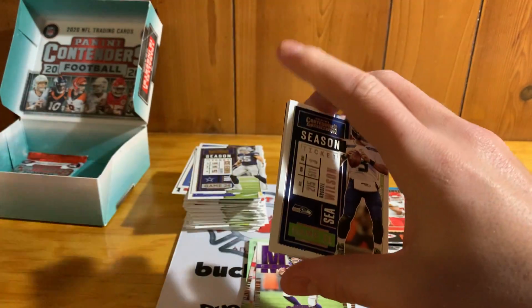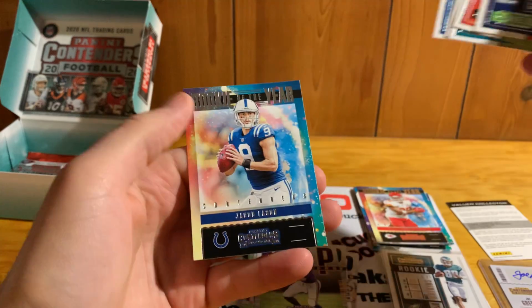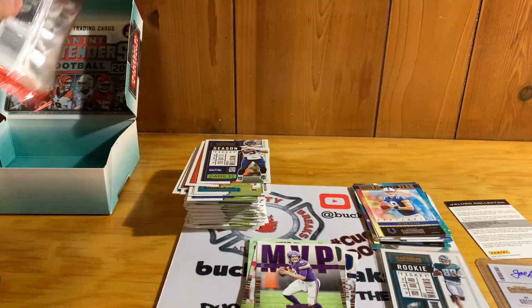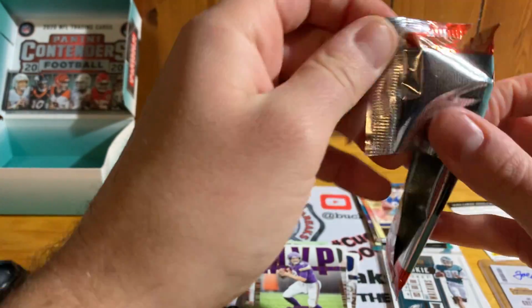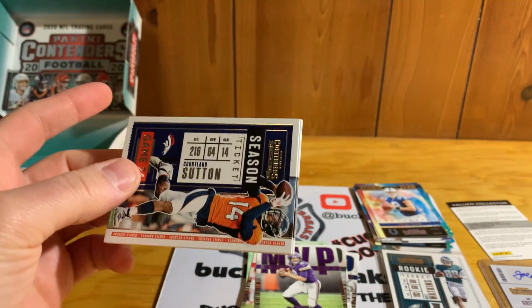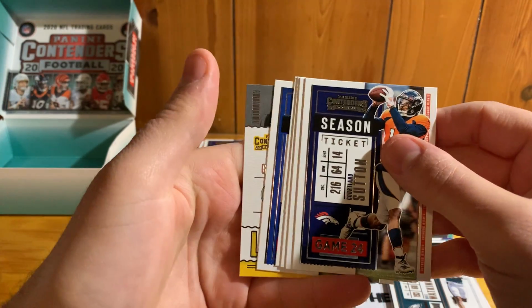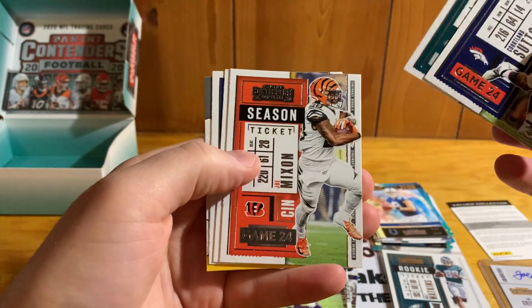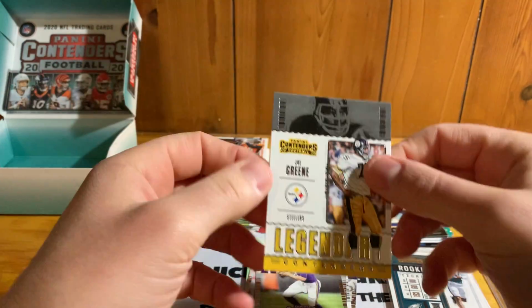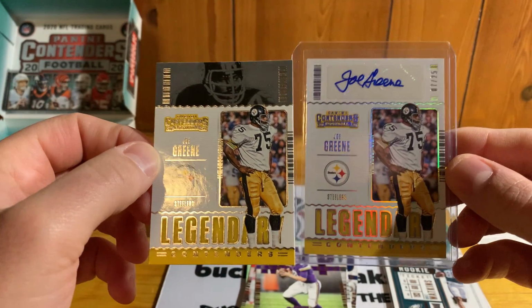I'm not sure who's a redemption this year, but Russell Wilson, Baker Mayfield, Shark, Tannehill, Marvin Jones, and Jacob Eason. Rookie contender of the year. Last pack. We got, is that Sutton, Sanders, Mixon, Le'Veon Bell, Josh Allen, and there it is. All right. So, Legendary Contenders autograph Joe Green.